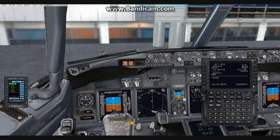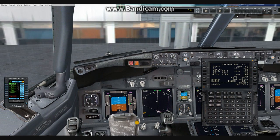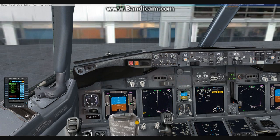Okay. So now I can go to the takeoff page, and we have the V1, VR, V2 speeds. Like so. So we have 148. Just going to speed him up a little bit. I'm out for the walk around. Okay. Like so. I'm going to enter 148 here in speed. Going to press the flight directors.